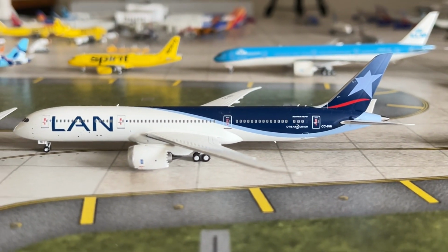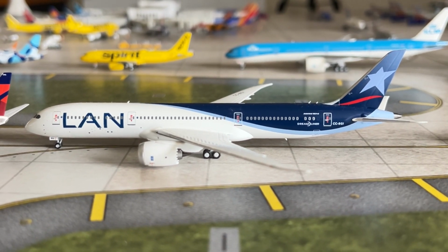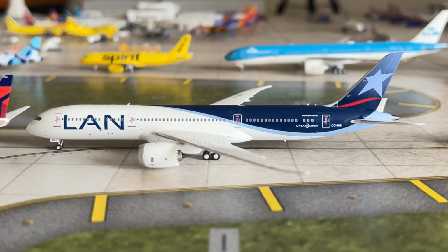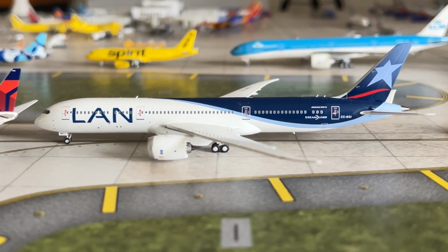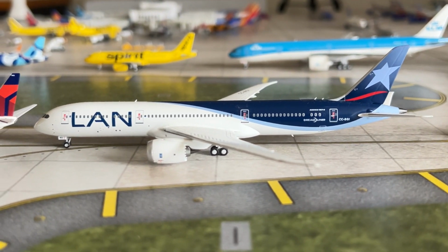Proceeding on to the next aircraft here, the LAN 787-9. This aircraft is operating for LATAM, and he's doing a flight out to Santiago in Chile. Really cool to have this aircraft. And yes, this aircraft is still flying this livery in real life, even after LAN and TAM merged, I believe about 10 years ago. So it's been this livery for quite a while.